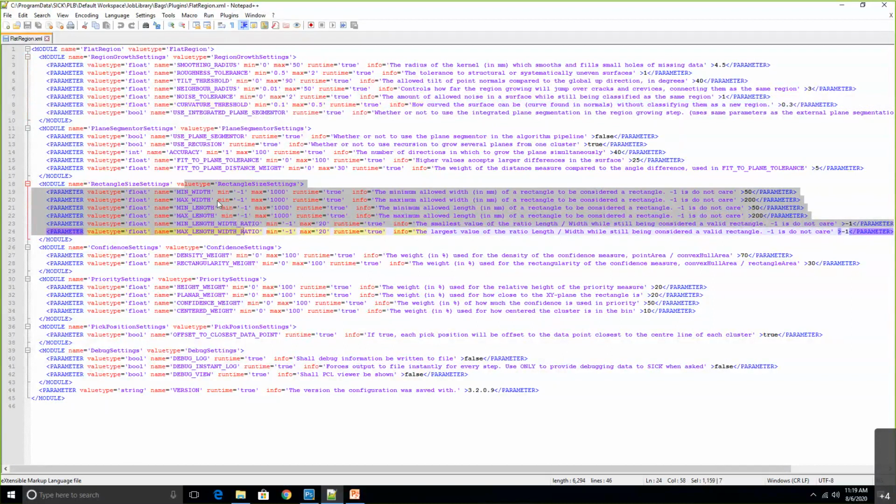So in the case of the flat region algorithm, we're looking for a range of possible rectangles. We do have other algorithms such as predefined box that look for just one size. But in this case, we have a min width and a min length, and then we'll have a max width and a max length. And those are going to determine if the flat region that it finds is in fact something we want to try to pick. If it's outside of these bounds, we're not going to try to pick it.